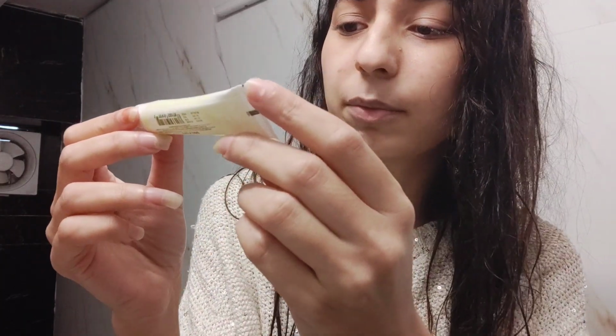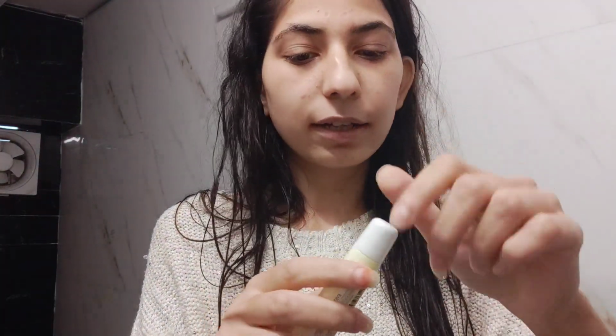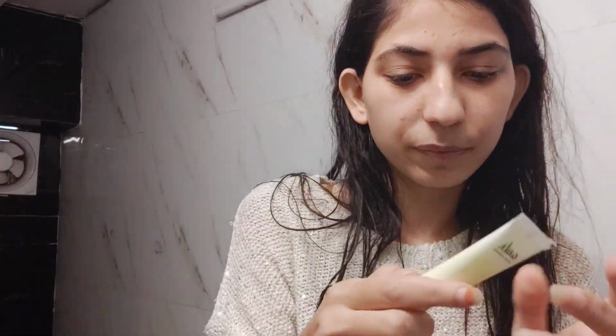So first of all, I would like to show you this Eyes and Shine Under Eye Cream with Saffron and Vitamin E, Oily Active Ayurved. We will try this. This is an under eye cream and I need it very, very badly. So that was the cream and its price is 249 rupees, and I've applied it. Now you will see in the whole vlog how much effect it has or not.